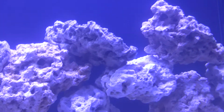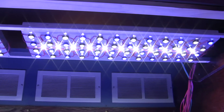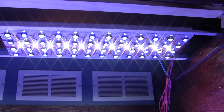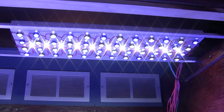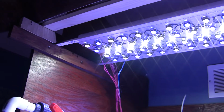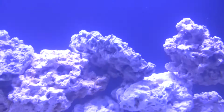I'll open up the top here to let you take a look at the LEDs, and you can see now that middle row with the high output there, that is the XPGs, and like I said, they're on for about 4.5 hours now. But yeah, mounted up there good. Kind of zip tied it all the way down in the back to make it look somewhat good underneath the sump, and hopefully I'll get some good growth out of everything.